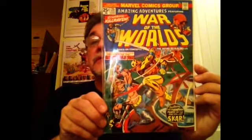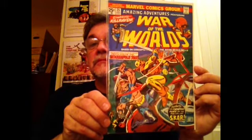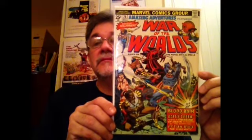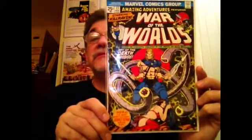Number 24, Rich Buckler and Klaus Janson cover. It's 25. Pretty cool stuff. If you like your sword and sorcery, he's sort of like a Conan light, but in a sci-fi setting. Number 26. Here's one of the Jim Starlin covers. Number 27. One of my favorites.